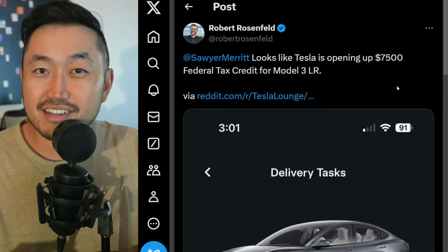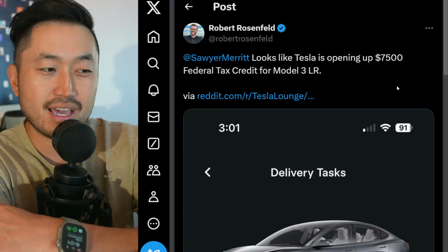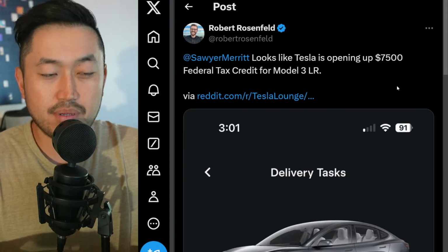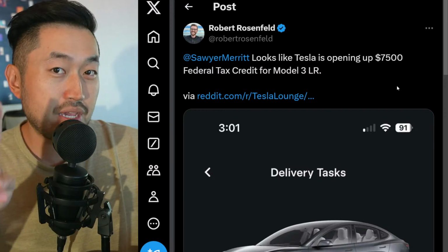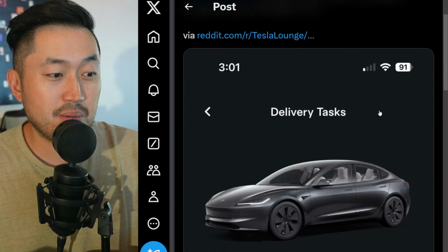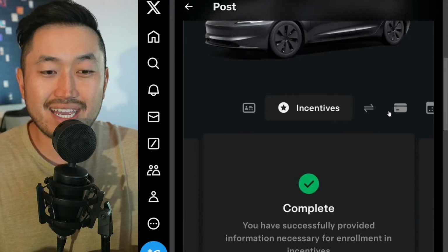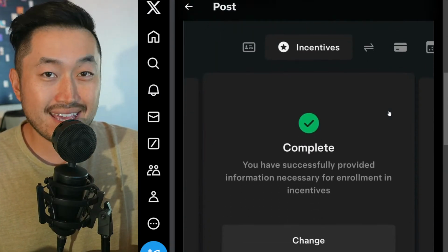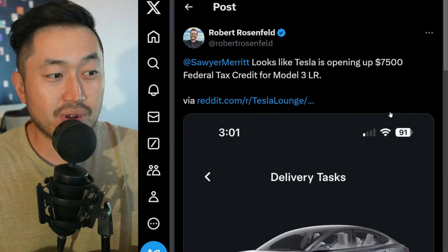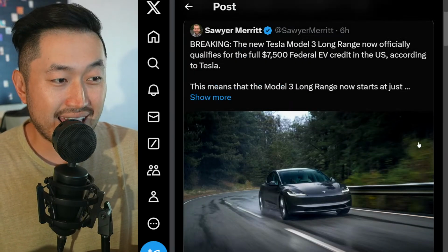And this actually started last night. I saw this post from Robert Rosenfeld. I thought about streaming it, but I wanted to let the dust settle just a little bit because I think it was like a glitch. Some people thought it was a glitch because it actually appeared about 3 days ago in the Tesla app. What actually happened was people that have existing Model 3 long range deliveries started getting this notification that they had to fill out a form within the Tesla app with their pending delivery to get a $7,500 federal tax credit.